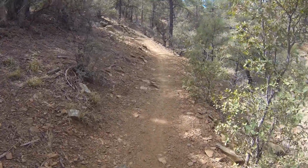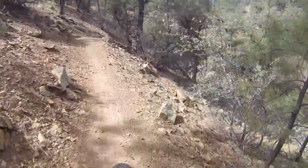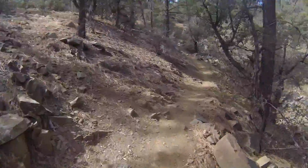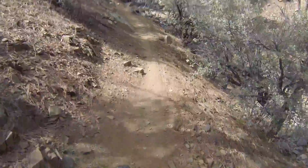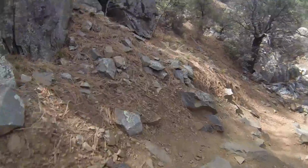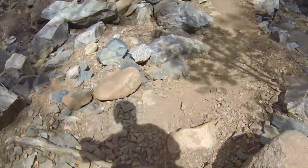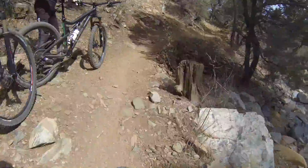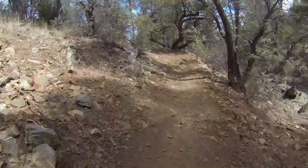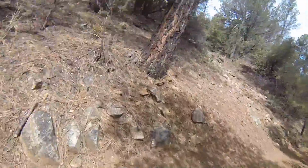Once we leave Trail 95, we get back on Lynx Creek Road and we hook back up with 305, and we're on that trail right now. Coming up is a creek bed with a tight right hand turn right here, pretty rocky too, so it takes a little bit of care getting through there, and we get through okay.